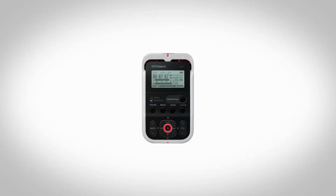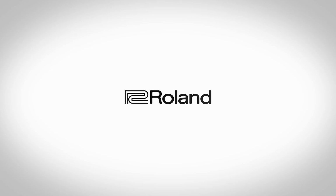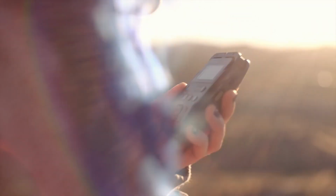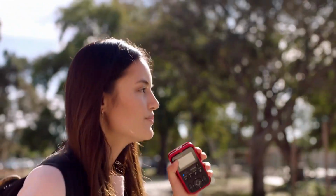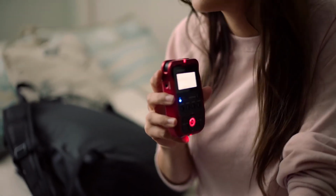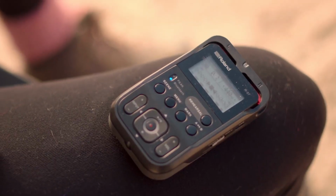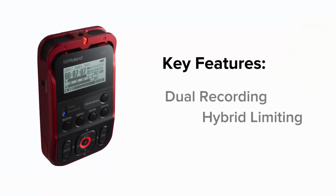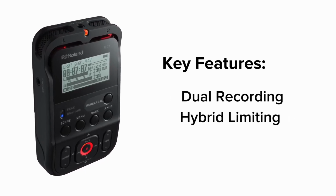The 4th product in our list is the Roland R-07. The Roland R-07 is a high quality, stylish and portable audio recorder. It fits comfortably in the palm of your hand, making it a great external audio recorder for on-location interviews. The wireless monitoring afforded by its Bluetooth feature lets you monitor and control the settings from any compatible device. It has a hybrid limiter and dual recording, as well as wireless headphone and speaker playback.